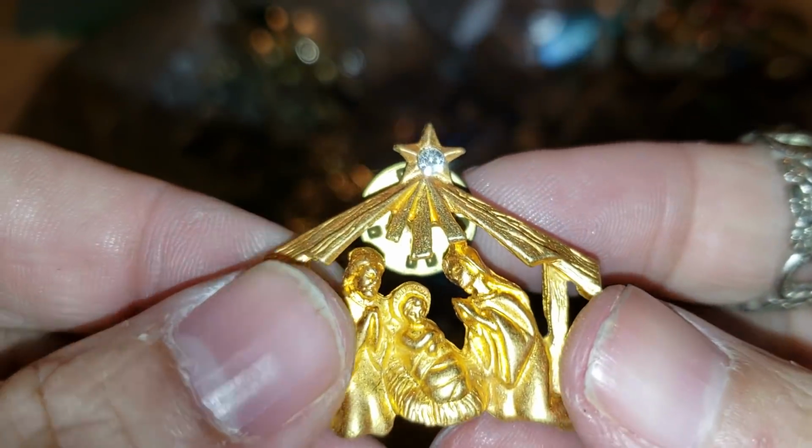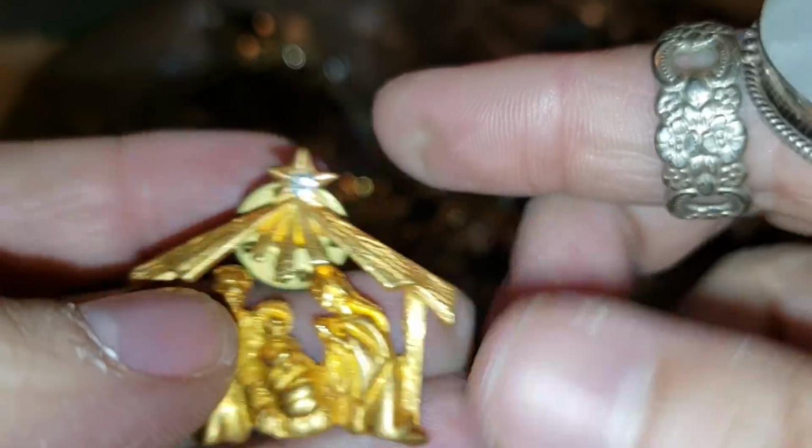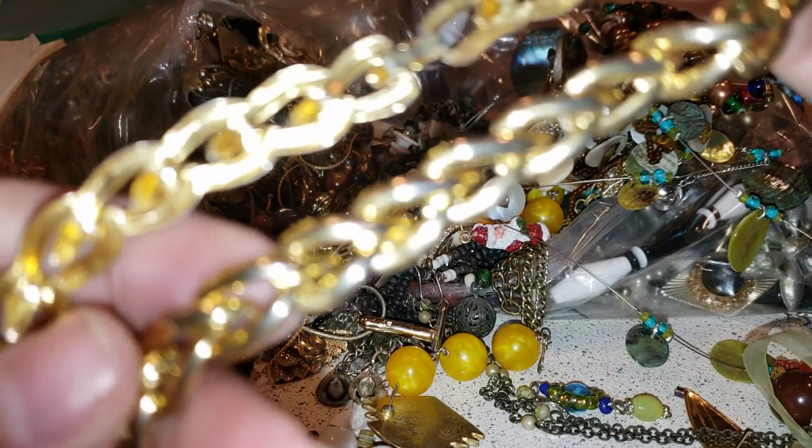Ooh. That's the nacimiento. That's very Christmassy. That's very pretty. And also necklace.